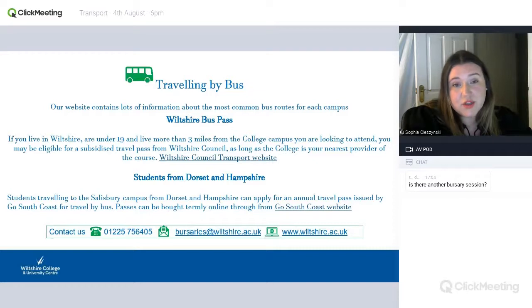There is also the option for Go South Coast. If you live in Dorset or Hampshire and are travelling to our Salisbury campus, you can apply for an annual travel pass issued by Go South Coast for travel by bus, and passes can be bought termly online through their website.